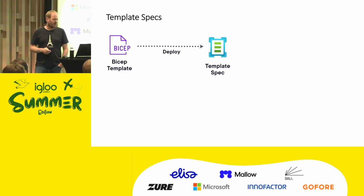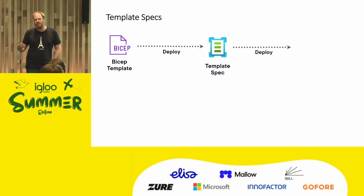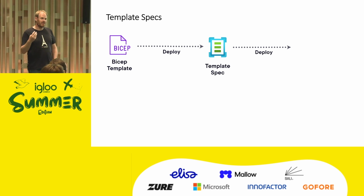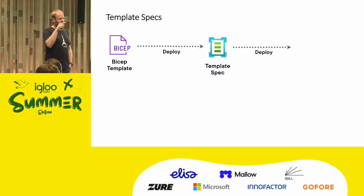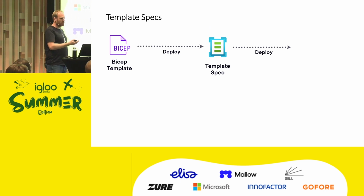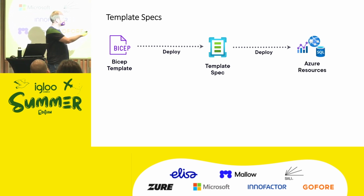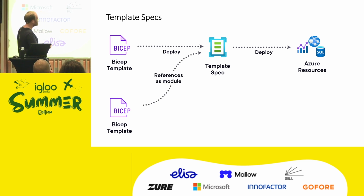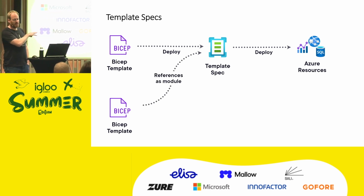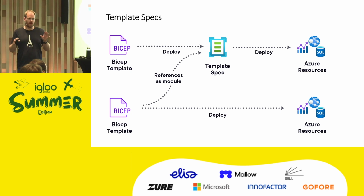Another way for creating and publishing templates is by deploying them as a template spec. So template spec is a little bit different than a Bicep registry because the template spec is a resource in itself in Azure. It's something that you see in the portal instead of it being hidden in an Azure Container Registry. So you can publish a template as a template spec, and then you can go into the portal, for reasons unknown to me, and directly from the portal deploy that template to create Azure resources. But of course, the other thing you can do is reference that template spec from another Bicep template and then reuse that from a central location to create Azure resources. So two different technologies that solve very similar problems.